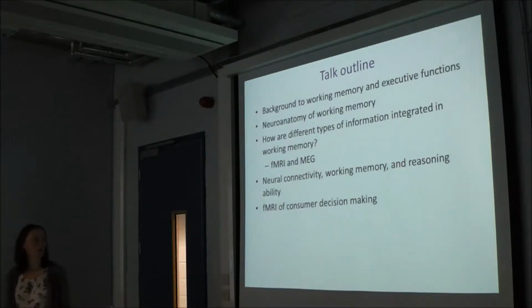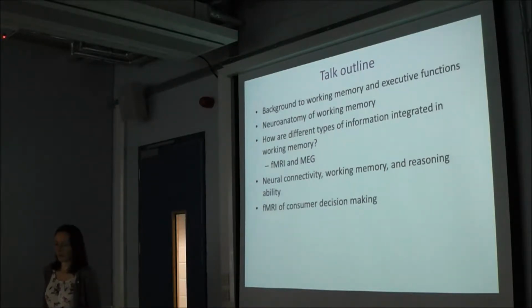I'll talk a little bit about some work in the neuroanatomy of working memory, and then I'm going to talk about some work I've done on how we integrate different types of information in our working memory, and I'll show evidence from fMRI and EEG. And then I'm going to talk about some work I've been doing more recently, which has looked at neural connectivity and how that relates to working memory and reasoning ability. And then also some more applied stuff into how different working memory brain regions are recruited when we have to make decisions in a kind of consumer situation.